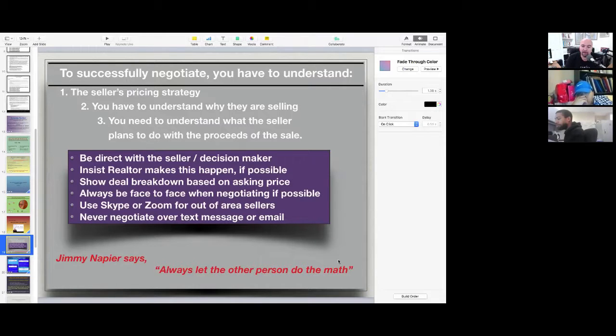If you absolutely insist on working through an agent, that's fine, but make sure that the agent brings you along to present the offer. Do not give the agent the offer because they're going to look at it. Their brain is going to go right to the price and go, the seller won't take that. Or they'll look at the comments and go, oh, it's seller financing. That's illegal. You can't do that. It's illegal.